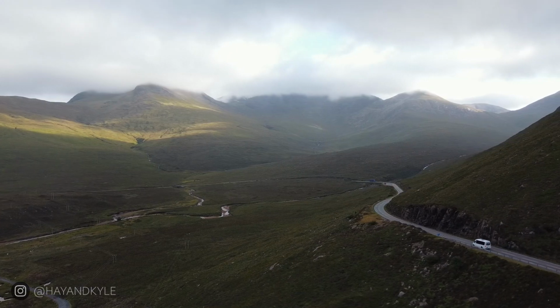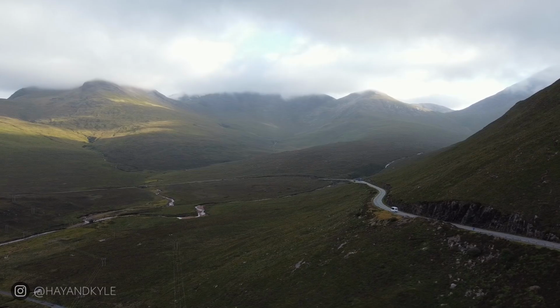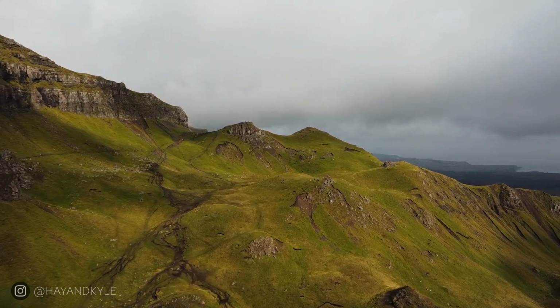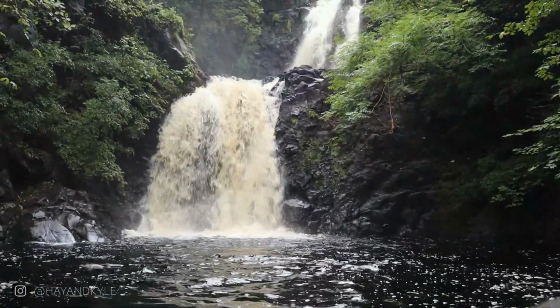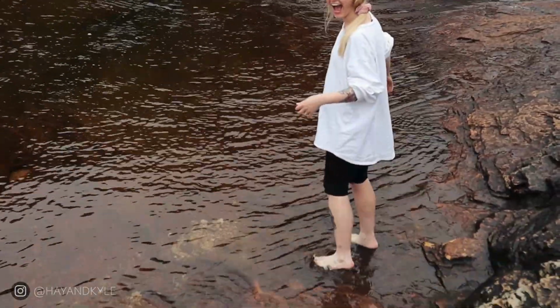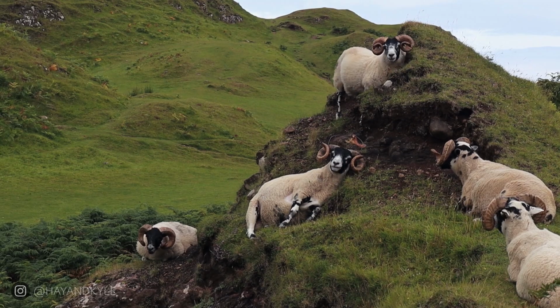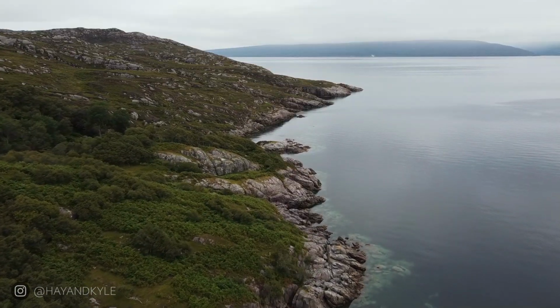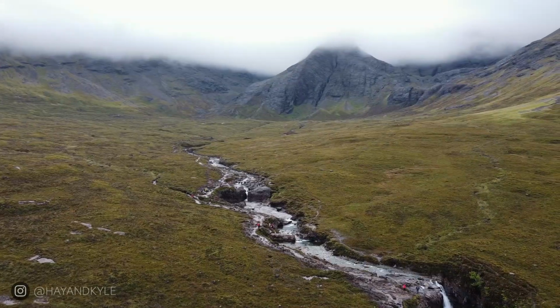And today we're talking all about the Isle of Skye. The Isle of Skye lies off the west coast of Scotland and is the largest island located within the Inner Hebrides. Known as the Misty Isle, it's famous for its rugged mountains and incredible waterfalls. With more sheep than people, this beautiful island has vast untouched areas of natural beauty and provides some of the most dramatic mountain scenery Scotland has to offer.